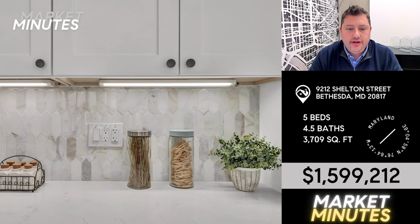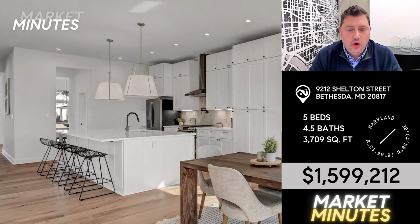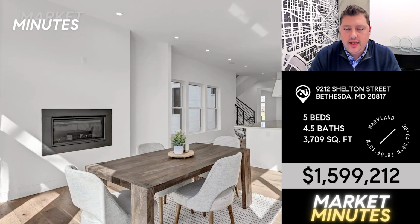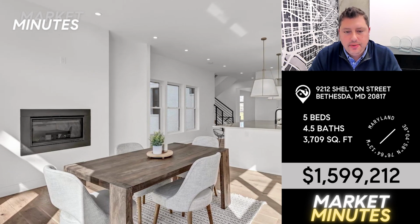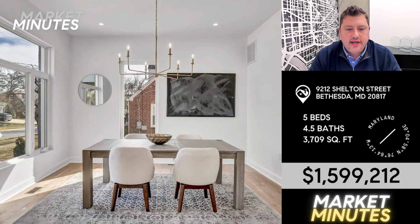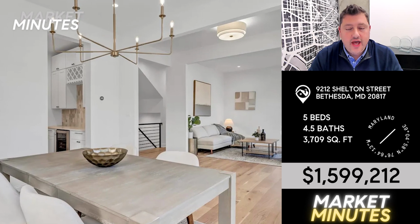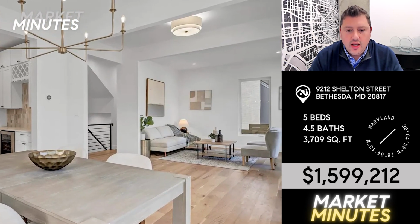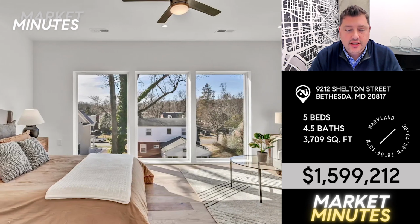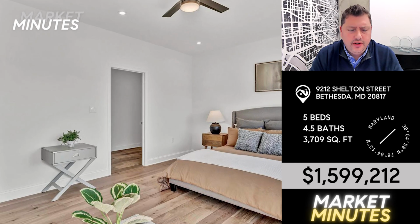Really well done on the main floor. I like the design in the kitchen with the open family room. They're showing a table in that back room, but it is meant as a family room. There's a fireplace there. Then you've got the dining room up front as well as a living room, which you could probably convert to an office if that made more sense for you. Upstairs, we've got 4 bedrooms, all good size, really nicely done, master, perfect choices on the finishes throughout.